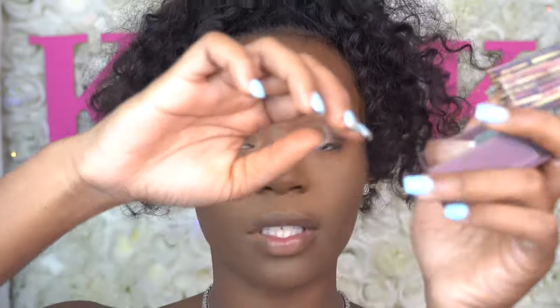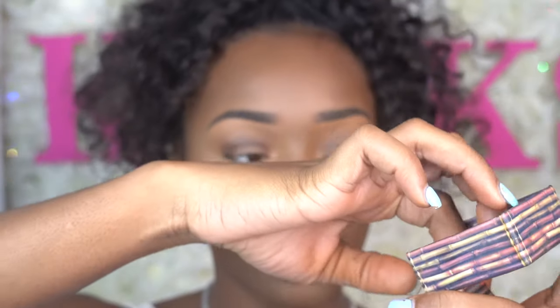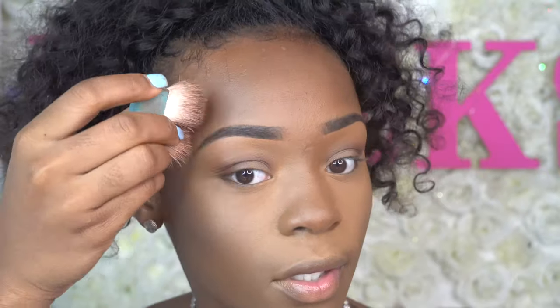Something happened right here. I don't know what. Okay, now I'm going to take my bronzer. I use the Hoola Toasted Bronzer by Benefit. I don't really care for the brush that comes with this bronzer. I just feel like it's not precise enough. Like, if I don't use it correctly, it could be a hot mess. But then again, I do like to overdo the bronzer, so I really don't be caring for real.